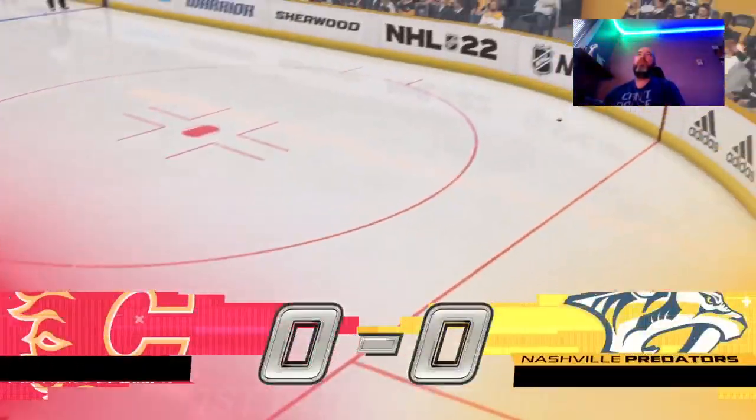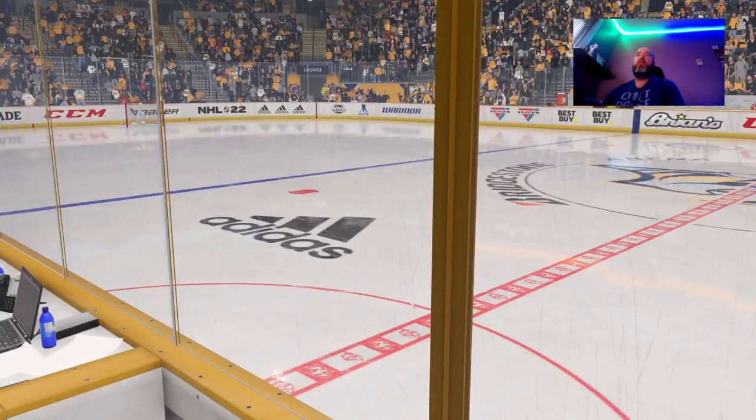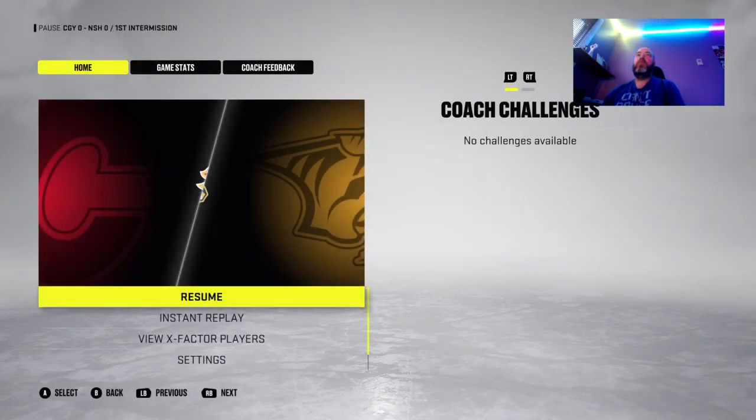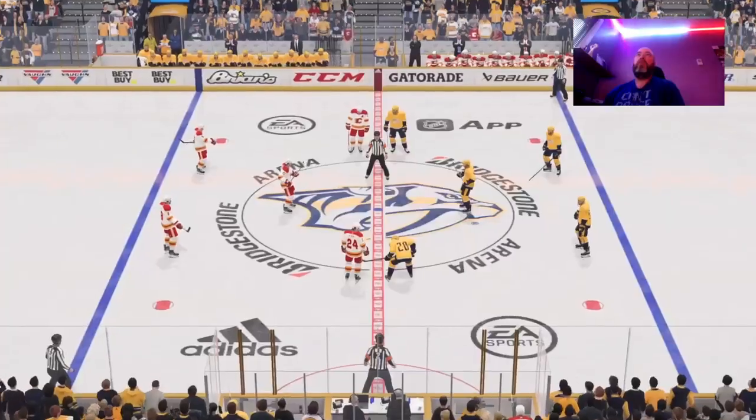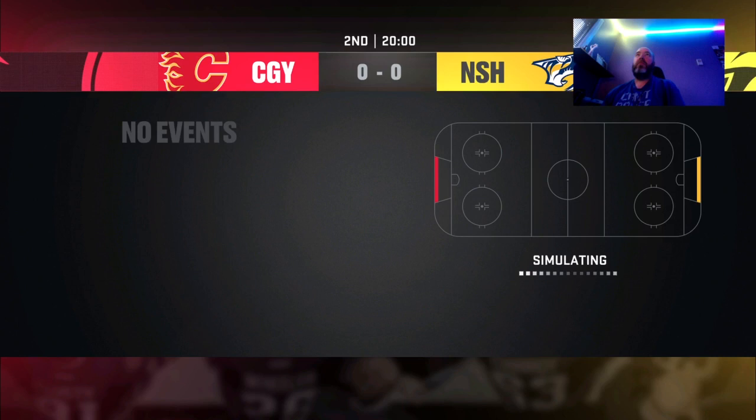There's the horn, ending the first period. Both teams will have a chance to regroup. We'll be back with period number two in a moment. Both teams are back at center ice, and we are ready to get period number two underway.